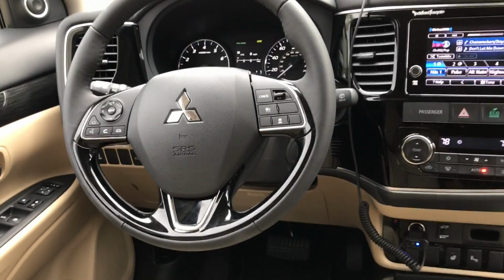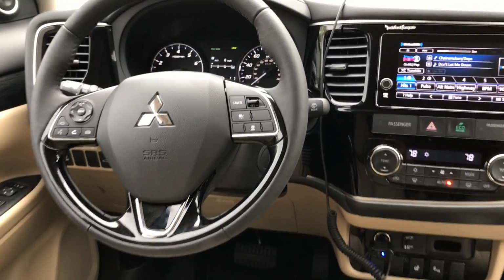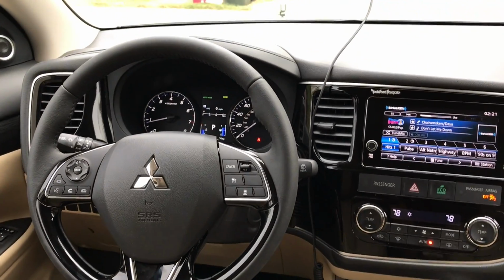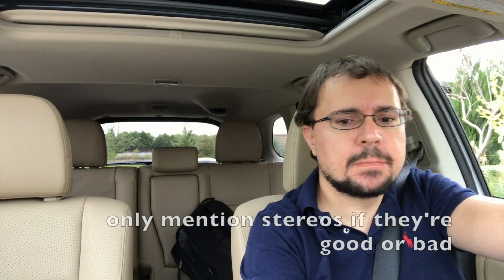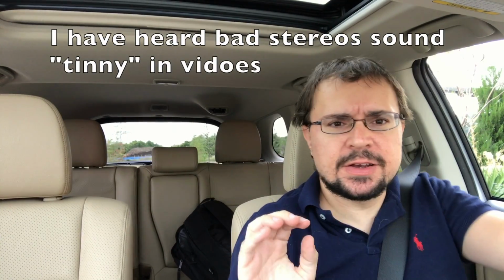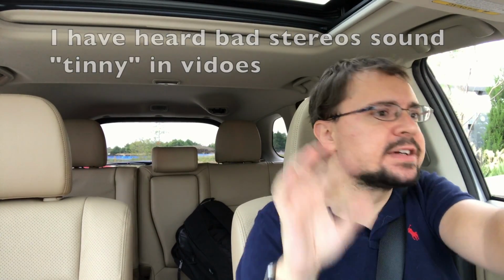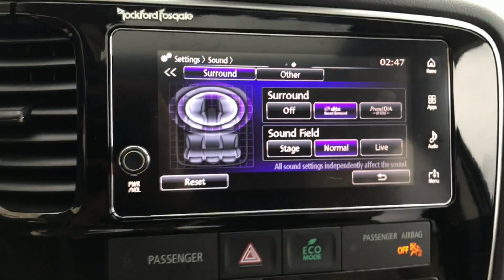So good steering wheel, good controls. Smart cruise control, a lot of driver's tech features which we'll talk about, nice looking gauges, and an awesome stereo, which I'll talk about a little bit. I don't know how much you can tell from a video how good it is. One thing I like, it doesn't have a center fill speaker. But it has a couple of different surround sound options, including something called Dia Wide. I'm probably saying that wrong.